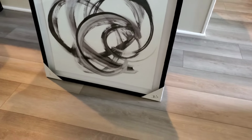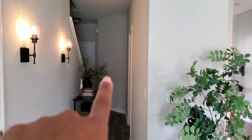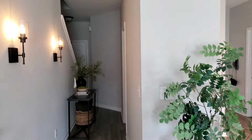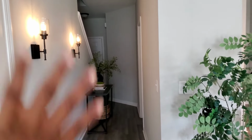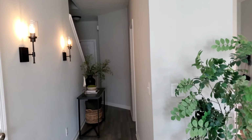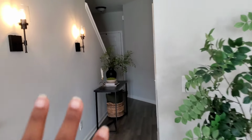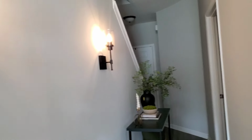And y'all tell me which one y'all think we should use. Y'all do know I have two of these, and these right here we're gonna go on this wall right here with a picture light over it. But I changed my mind. I don't want nothing else in the hallway except for this right here. So we're not gonna put anything on this wall or that wall. I'm not trying to overdo it with the walls because these walls are very, very cheap and very sensitive.